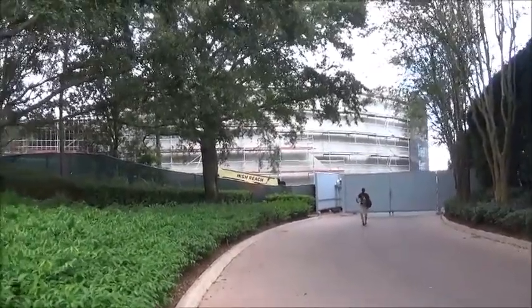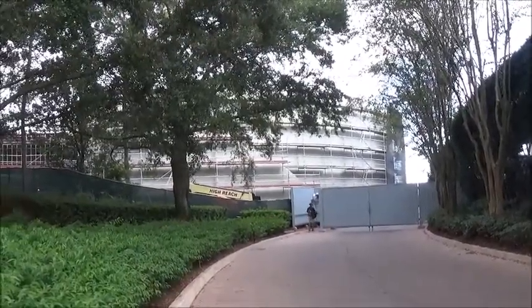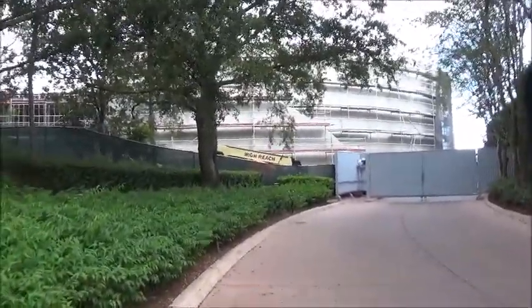From what I understand, when you're in there, you're actually going to feel like you're in a space station. They're going to have these huge windows that give you a view of what space looks like. So I'm really excited. I bet you it'll be pretty expensive, but you're at a theme park, so that's kind of a gimme.